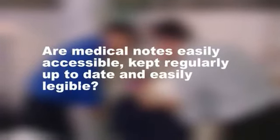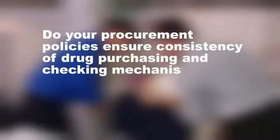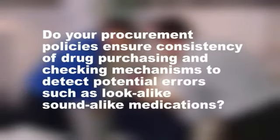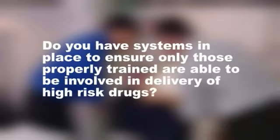For your organisation, ask yourself the following questions. Are medical notes easily accessible, kept regularly up to date and easily legible? Do your procurement policies ensure consistency of drug purchasing and checking mechanisms to detect potential errors such as look-alike and sound-alike medications? And finally, do you have systems in place to ensure only those properly trained are able to be involved in the delivery of high-risk drugs?